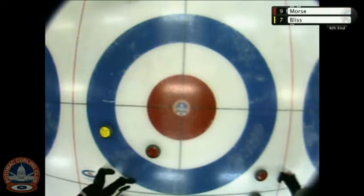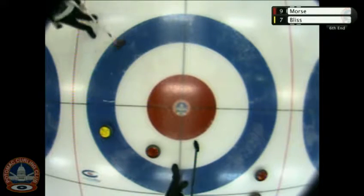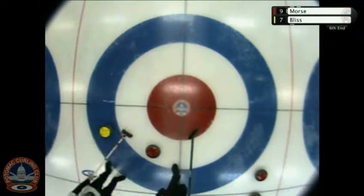Oh, look at that shot. Almost got the double there. He managed to hit it out, and the red rock just stayed there.